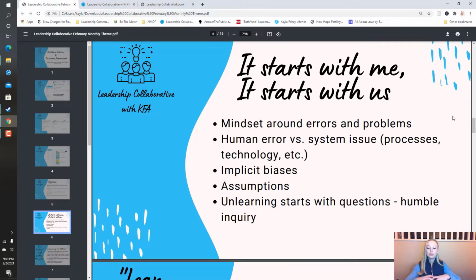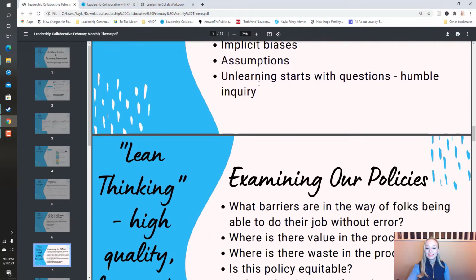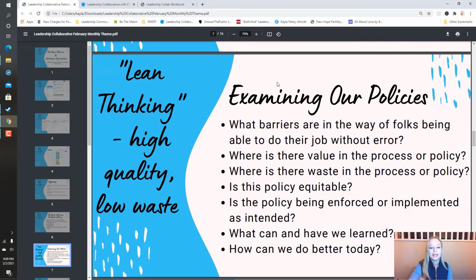So when we start to ask questions and unlearn some of our biases and see these boxes and barriers and structures we've put into our systems and policies, we can start to untangle and say, well, why do we do it this way? And is this equitable? And what else can we do? How can we be better? So that's what we're going to be digging into. The next slide is kind of going more into that.